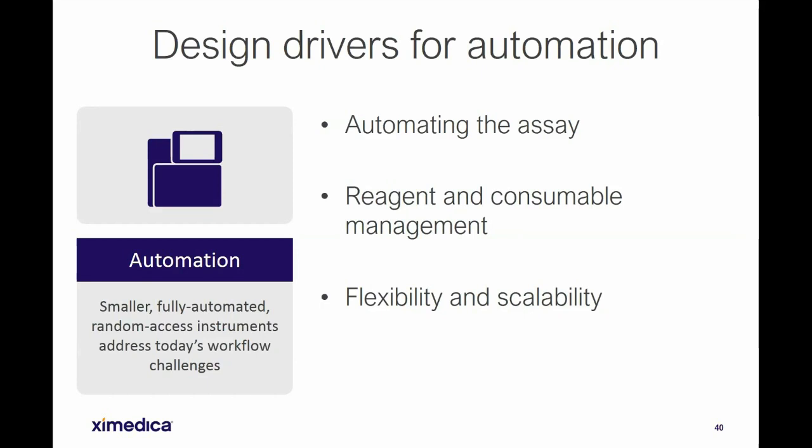And finally, another key driver is flexibility and scalability. So one of the important things to understand when you're trying to automate your assay is how robust your assay currently is. How likely is it to change in the future? That can be a big design driver for how much flexibility needs to be left into the automation equipment. Will the automation equipment need to be able to adjust the size or volume of different reagents, for instance, or will you have to add in steps? Or is your assay locked down to the point where you can really optimize the instrumentation?